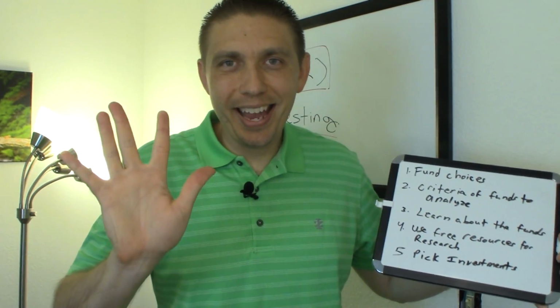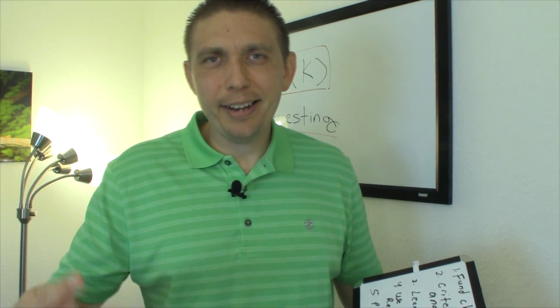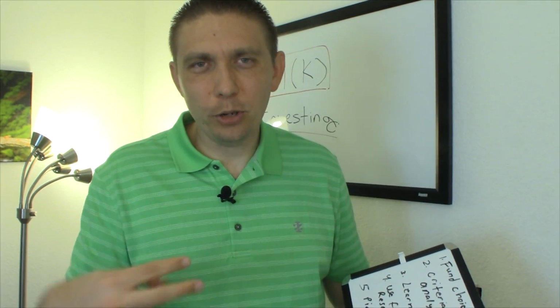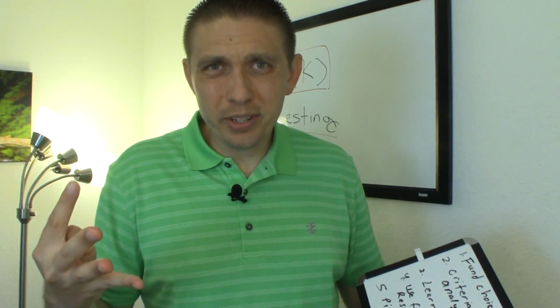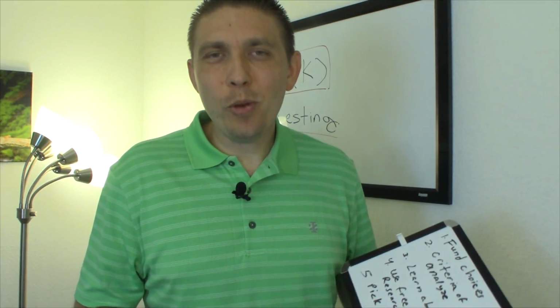The 5th one, guys, is pick investments. After we've realized what funds are available in our 401k plan, after we've selected the criteria of what we want our funds to have, after we've learned about the funds, and after we've used our free investment resources to do our analysis and research, now we're ready to invest.